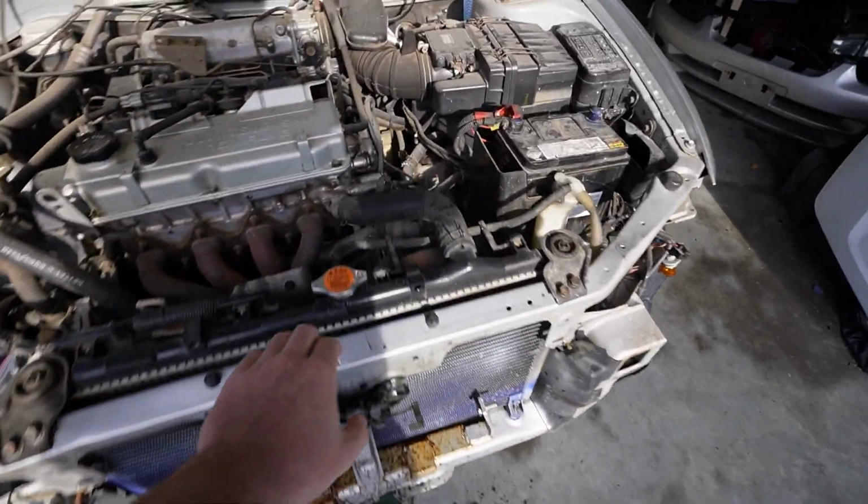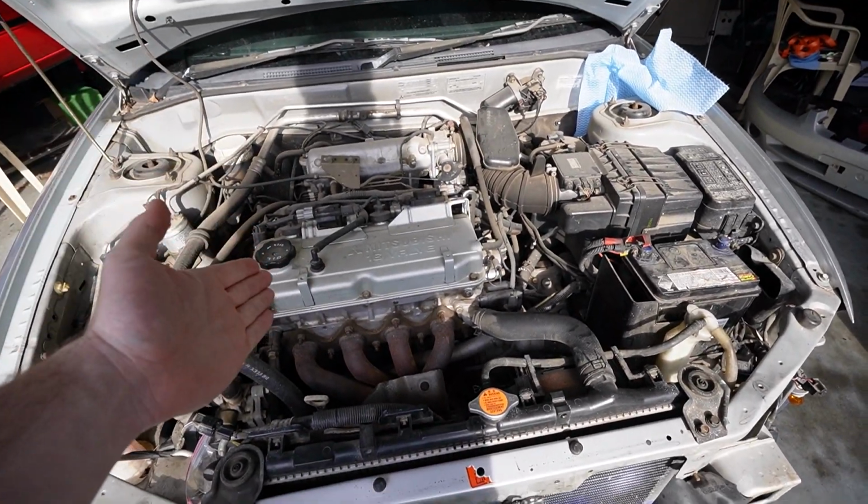Now that the coolant is all bled, the heat is hot, the engine is warm, thermostat is opened. We have no air bubbles as far as I'm aware. It's time to put the bumper on the car. But before we do that, I've just remembered something.